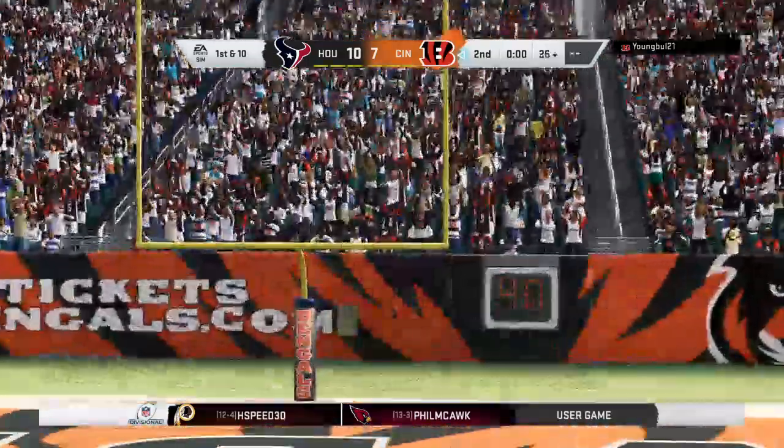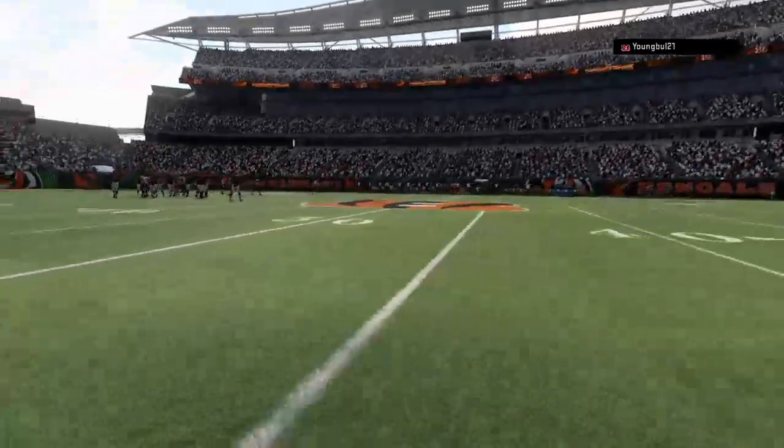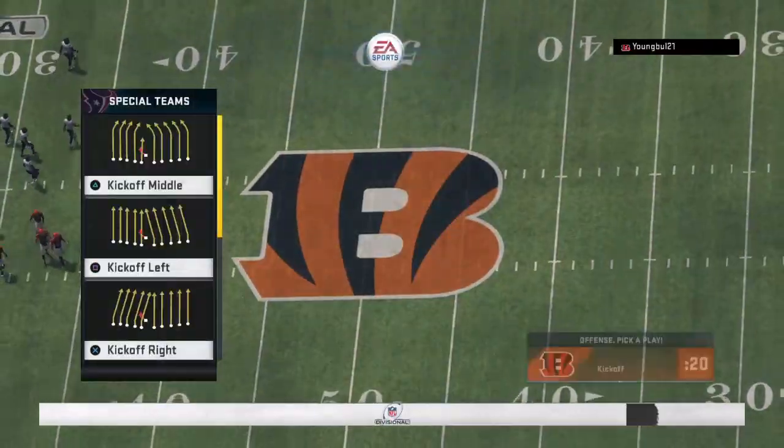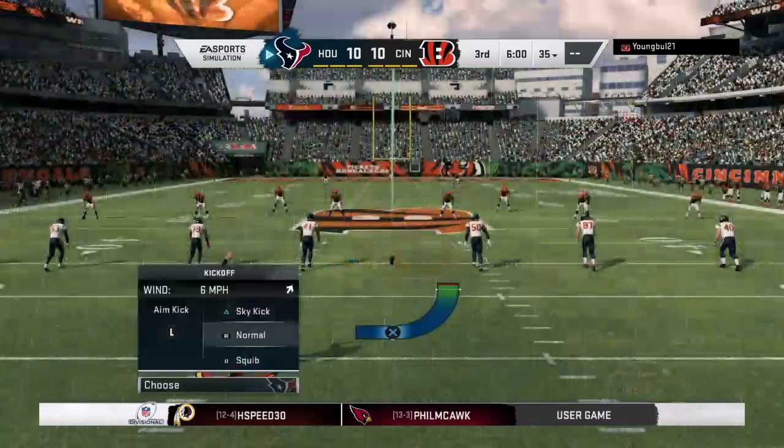Bullock's kick is good. So it's on to halftime in this AFC divisional round matchup as we send you down to Orlando where Jonathan Coachman has our EA Sports halftime report. Coach.